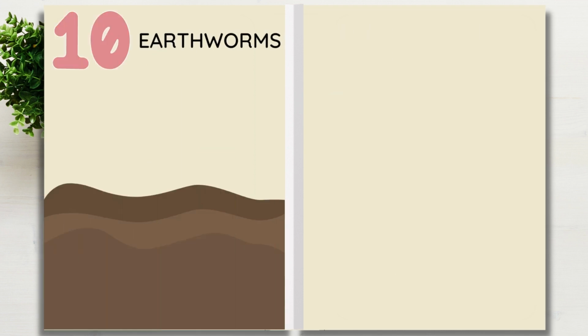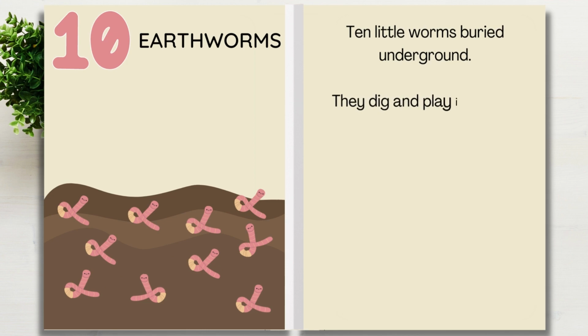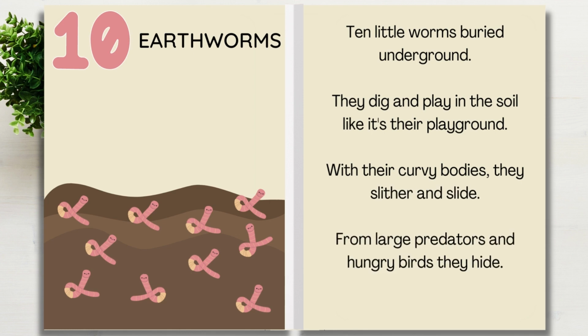Let's count 10 earthworms. 1, 2, 3, 4, 5, 6, 7, 8, 9, 10. 10 little worms buried underground. They dig and play in the soil like it's their playground. With their curvy bodies they slither and slide. From large predators and hungry birds they hide.